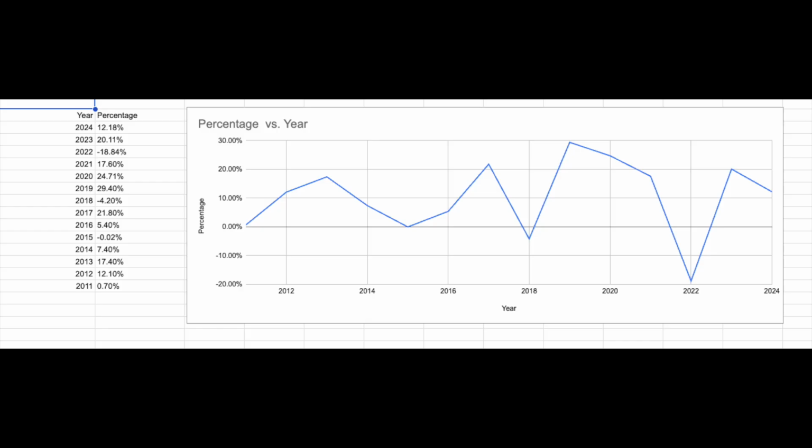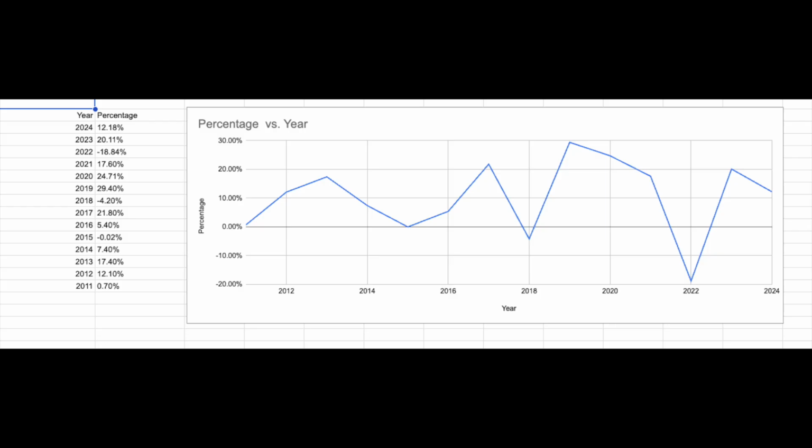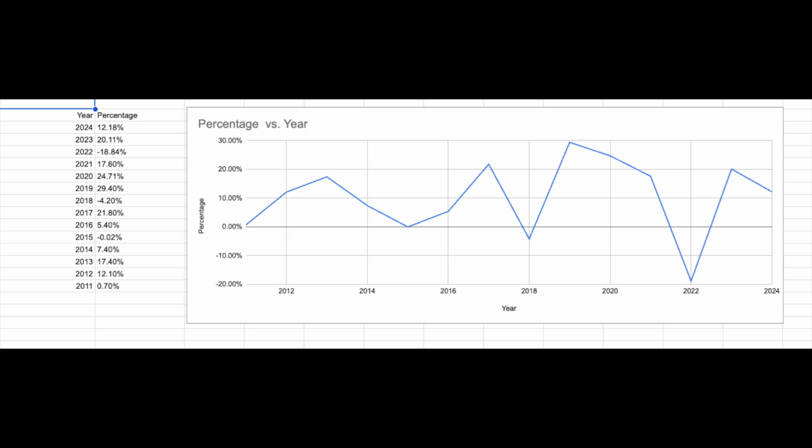So starting in 2011, you can see a small return there. And then look at that, 12%, 17, 7, oh no, 2015, there's a bit of a crash. Following year, you go up 5.4%. In 2017, 21.8%. 2018, there's another drop in the stock market, negative 4.2. But look what happens after 2018.